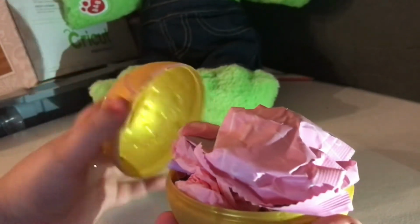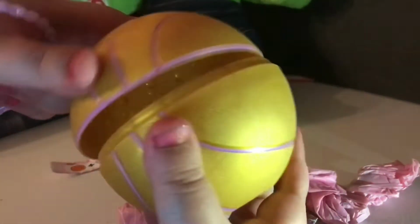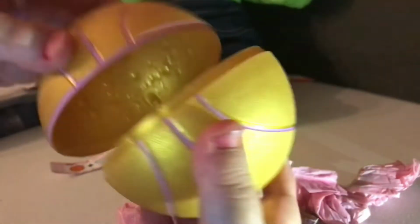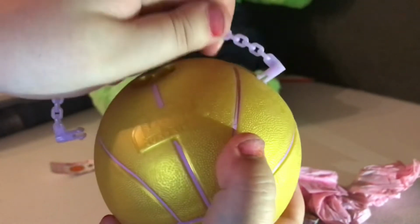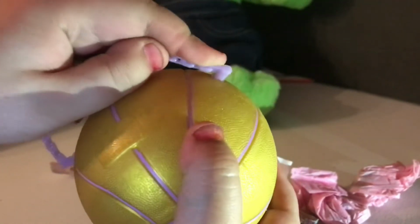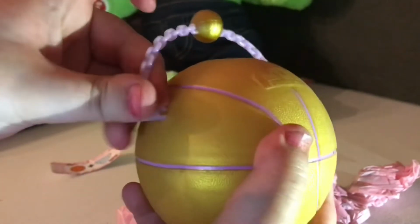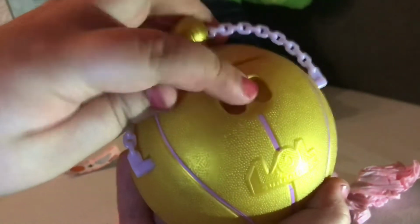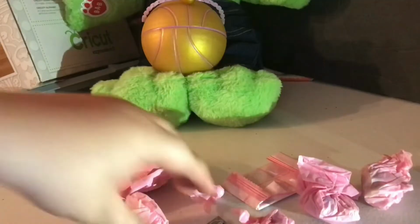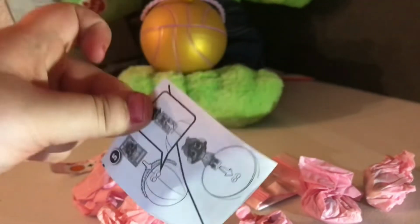Whoa. Get our surprises out of the box. The ball looks like you can stand them up in it, which is always cool. We're going to close it, and we're going to put our little ball hanger in, just like this, just like that. Or you can stand it up on top. Really cool. Of course, you get instructions on how to use your doll in the water, but I'm not going to do that because I do not like putting LOLs in water.